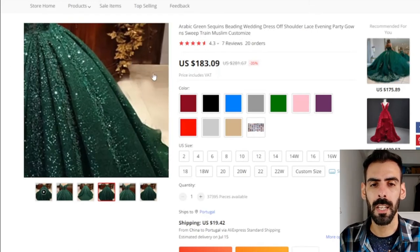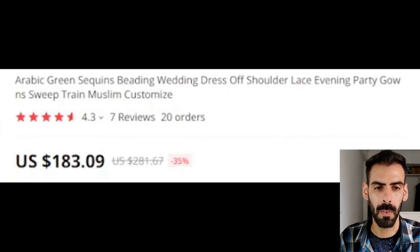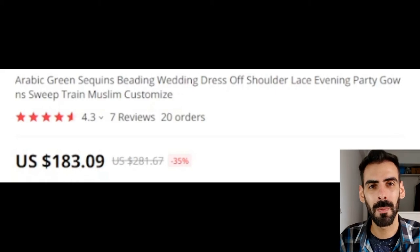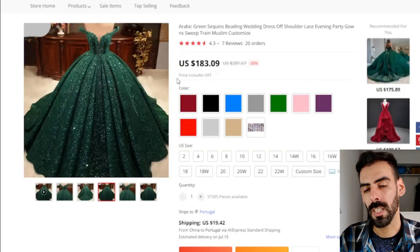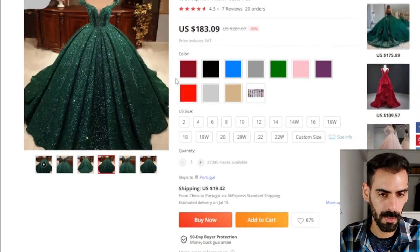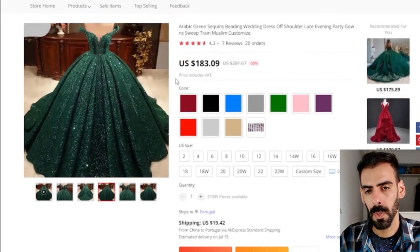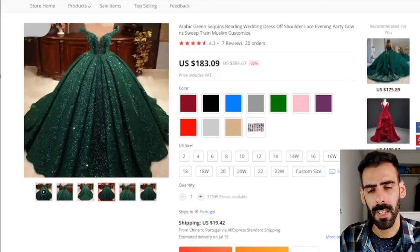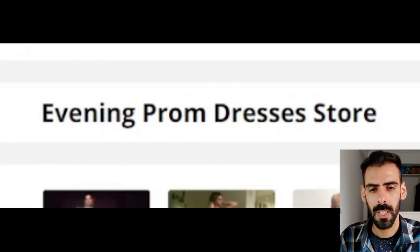Okay, so this is an Arabic green sequins beading wedding dress, off shoulder lace, evening party gown, sweep, and so on. This dress is being sold for $183 plus 20 for shipping, which, honestly, if they are able to sell this, I think it's a nice price. The store is called Evening Prom Dresses Store. I don't know if I have been here already.